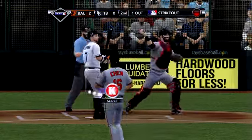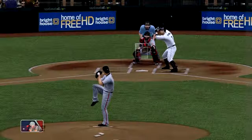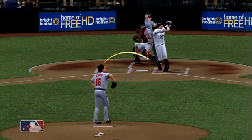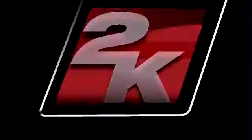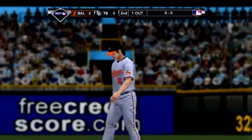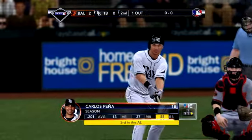Got him. One away. Just drops that one in there. Good break on it. 83 miles per hour. Fantastic piece of pitching to get that out, John. Well, that's the part of pitching you love. He's looking for a fastball. He's expecting a fastball, and then just drops one right off the table. What a pitch. So with 1 down, it'll be Carlos Pena.